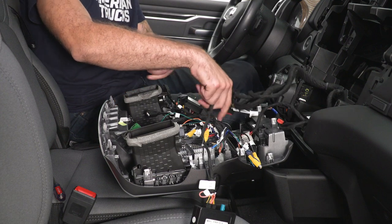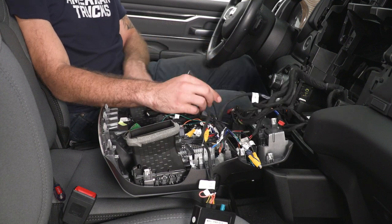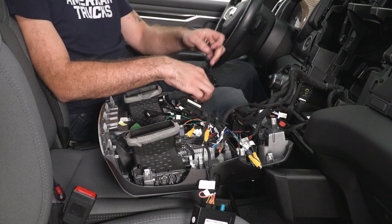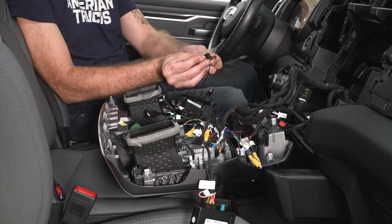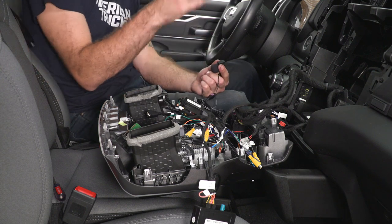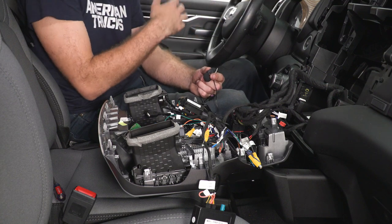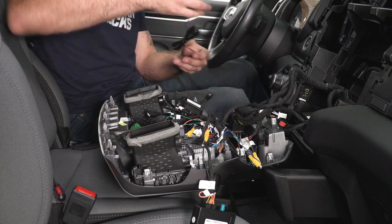So coming off of our speaker harness, we have the hookup for our microphone. So you'll just connect it in there. And then our mic has a clip on the back, so you can run this wire however you'd like. You can put it behind the steering wheel, you can clip it into the headliner, wherever it feels comfortable for you.